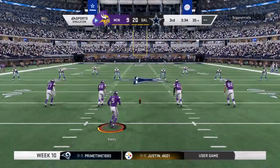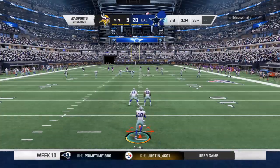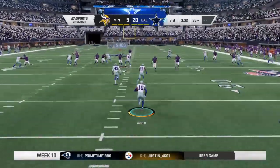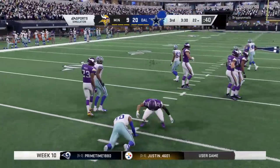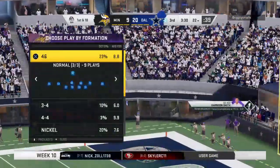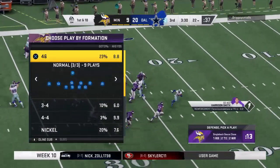Bailey now to kick it away after the touchdown. This is fielded at the 2. And he's up past the 20 to the 22-yard line. The Cowboys take over, first and 10 at their own 22-yard line.